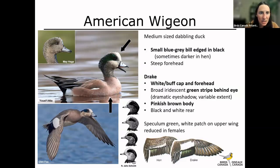They have a really steep forehead, so with a lot of ducks, the forehead will sort of slope really gradually back behind the eye, but this one goes kind of straight up at a 90-degree angle from the bill. And the colors of the drake here are this sort of white or buff kind of straw-colored cap and forehead. And that will show up in low light situations again as well, like all of those white spots that I've been pointing out.